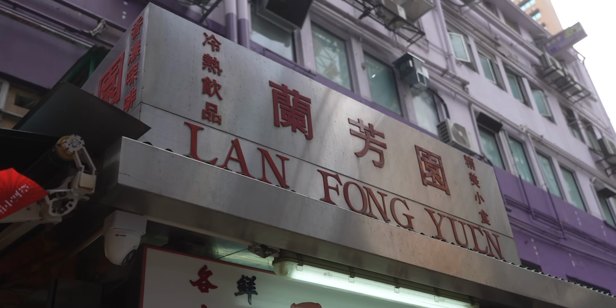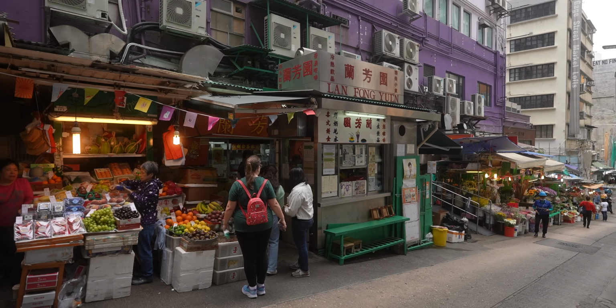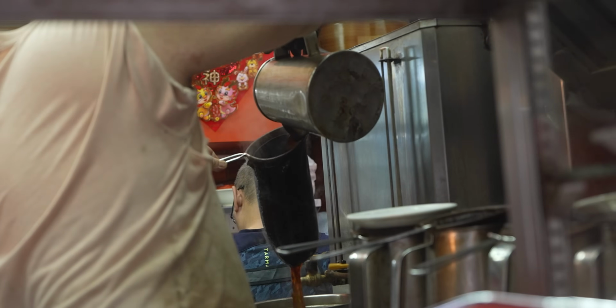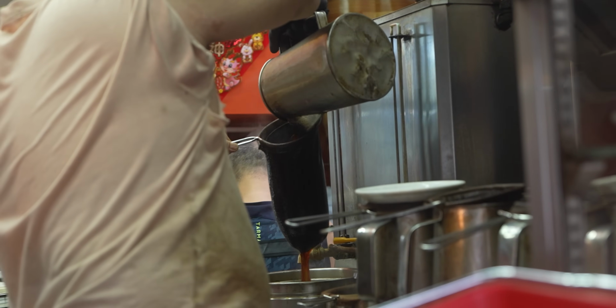Right around the corner, there's Lan Fong Yuen, which is this rickety little stand, and they are known for their milk tea. It's believed that in 1952, this is where the pantyhose milk tea was invented, and they call it pantyhose because to make the tea, you put it in this strainer thing that they thought looked like pantyhose. But I don't know. This is where it all began. Oh my god, I'm so excited. Now all around the world get milk tea.